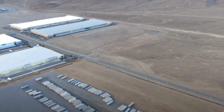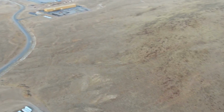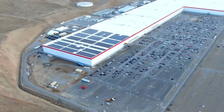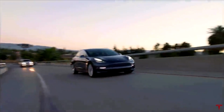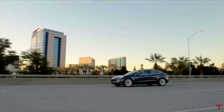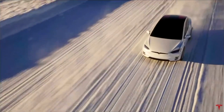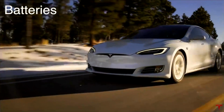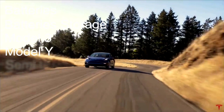Maybe because they're not sure exactly what they want to produce in the factory, or maybe they're just waiting for the new battery manufacturing technology so they know exactly how to build the last part of the factory to really ramp up battery production. Because this is going to be a crucial part of the growth of Tesla. And then get the Model Y, the Model 3 up in high volume, but that is of course just my guess. Massive battery production, battery storage, Model 3, Model Y, and maybe the semi-truck.